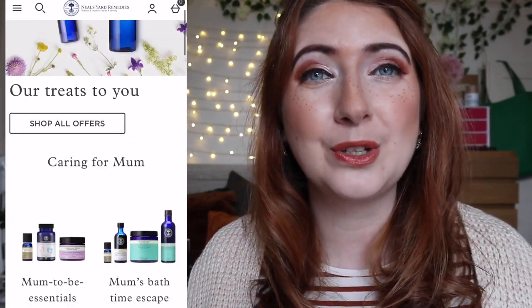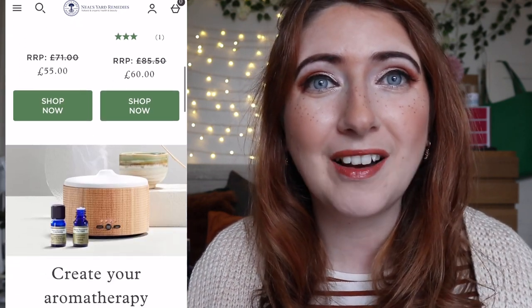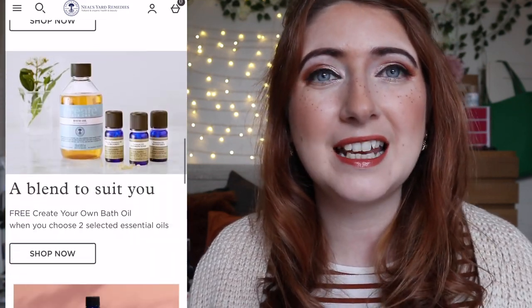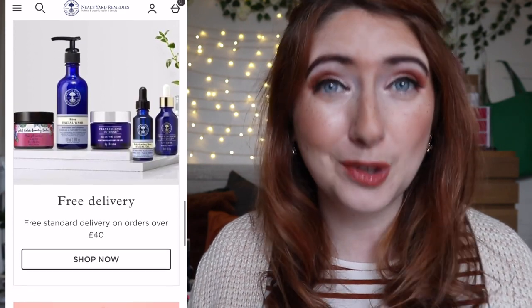The reason that their bottles are blue is because it filters out the sunlight and it protects the product inside from turning or doing anything nasty. It keeps out all the bad bacteria. I absolutely think it's so super clever. But anyway, let's get into the products themselves.